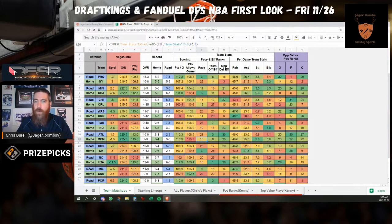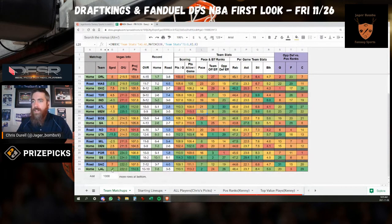And then the Sacramento Kings and Los Angeles Lakers game. It's got a 7-point spread, but it is the third highest total on the slate. Both teams rank 19th and 26th in defensive efficiency and 2nd and 7th in pace. There might be a lack of defense played in this one at a very fast pace.